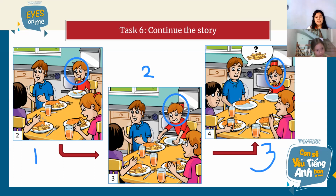Okay. Now what happened on the third picture? The dad is saying, where's my french fries? His sister is laughing, and Fred is eating and laughing too. Okay, is there anything else?